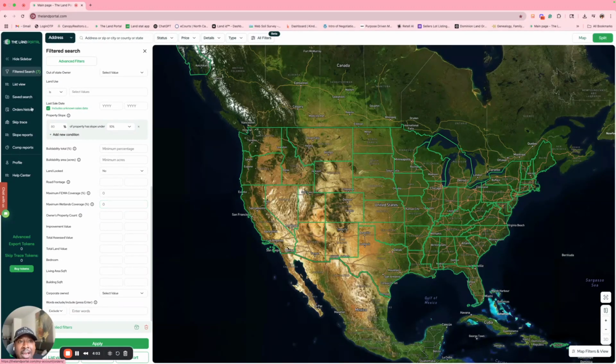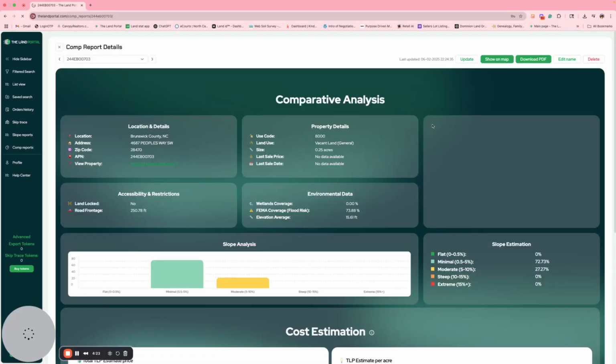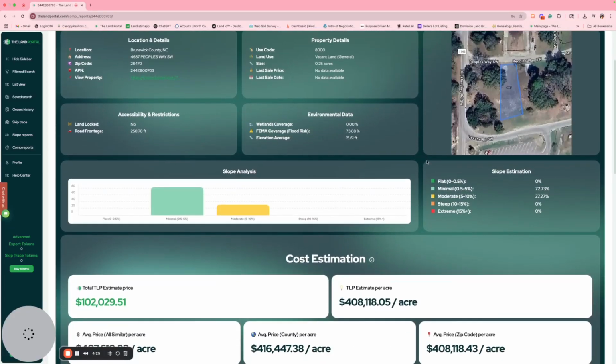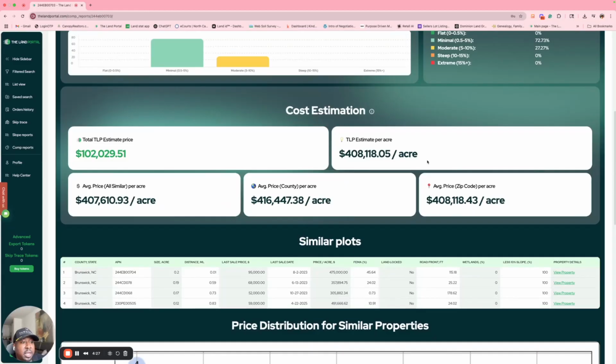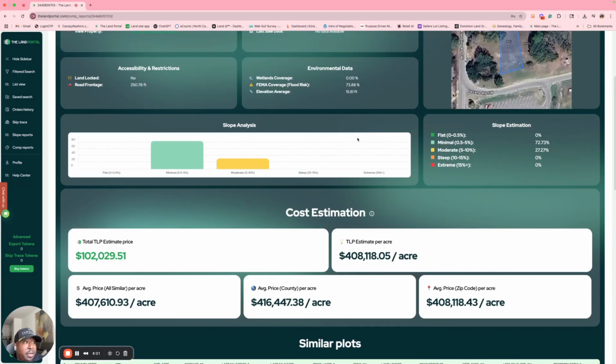Let's dive into some of these comp reports, okay? And this will give you a breakdown of how often I'm using this thing. As you can see, I'm using it quite often. I'm gonna just pull one up here. And this comp report is beautiful. Again, ladies and gentlemen, this is just to get you quick comps ASAP. You don't have to go anywhere else.